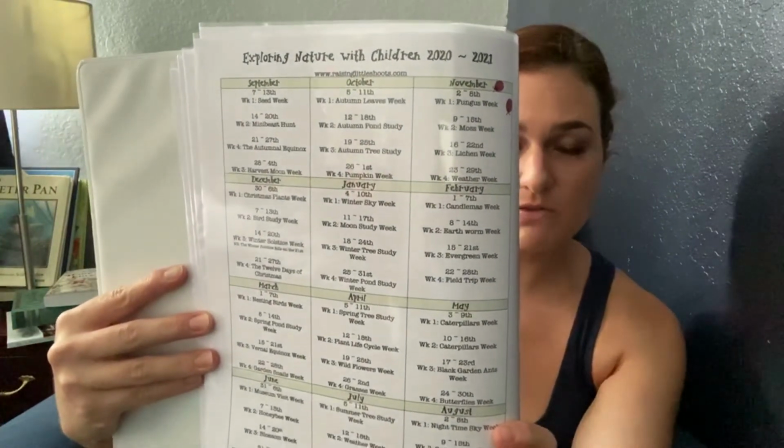And then I also have here Exploring Nature with Children's schedule. You can find this online. This is our nature study program that we're doing for this year for our first grader. And then all of her enrichments. So that includes composer study schedule, the artist study schedule, her folk song schedule, and her hymn schedule, and all the rotation of what that includes.